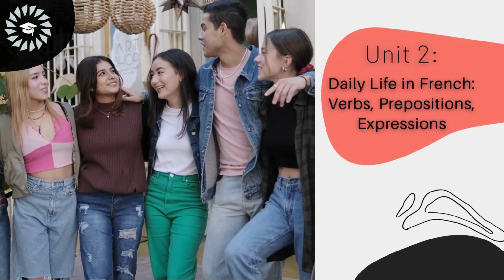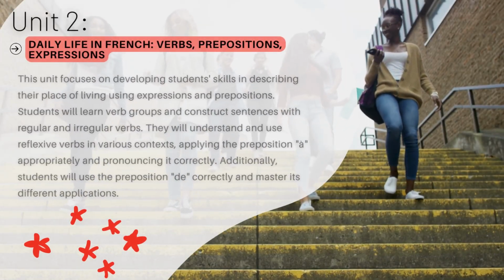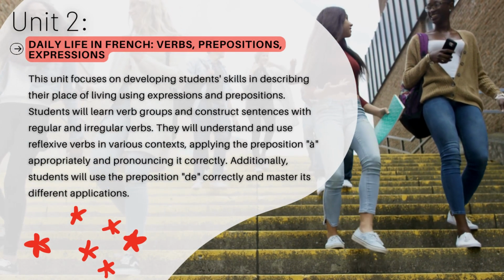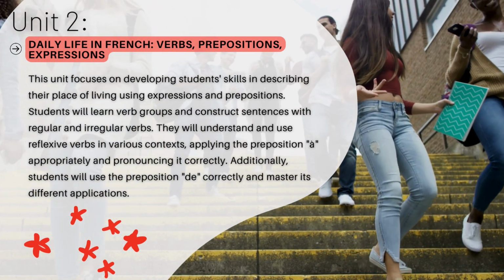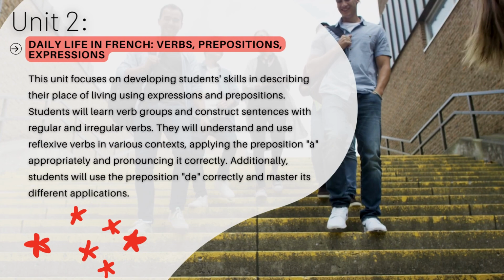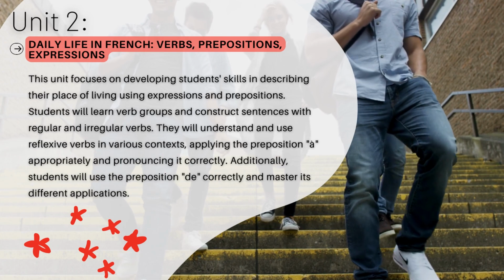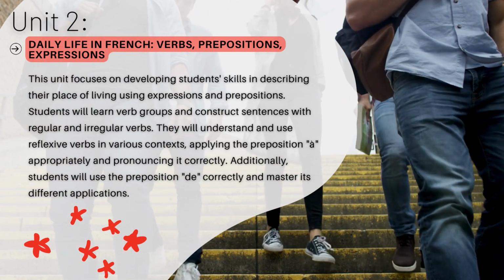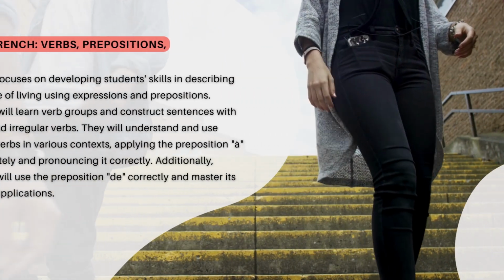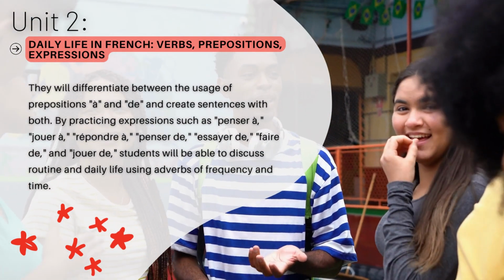Unit 2. Daily life in French, verbs, prepositions, expressions. This unit focuses on developing students' skills in describing their place of living using expressions and prepositions. Students will learn verb groups and construct sentences with regular and irregular verbs. They will understand and use reflexive verbs in various contexts, applying the preposition à appropriately and pronouncing it correctly. Additionally, students will use the preposition de correctly and master its different applications. They will differentiate between the usage of prepositions à and de, and create sentences with both.